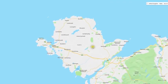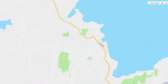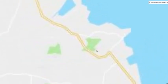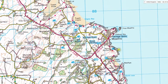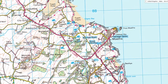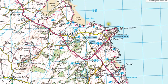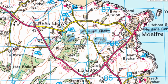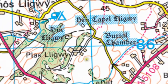The area of the island that we're going to look at in this video is just here at Moelfre. Now you may remember the video on the wreck of the Royal Charter that I did, which centred on the village of Moelfre, and the wreck was in that bay there. What we're going to look at in this video are these three ancient features close to Moelfre.